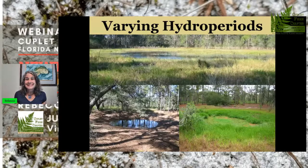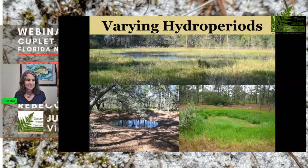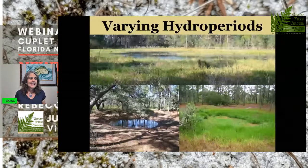And so one of the really interesting things about ephemeral wetlands is it turns out that it doesn't matter about the size of the wetland in terms of biodiversity, especially relating to amphibian species. So this is a picture of three wetlands that I studied using drift fences and funnel traps, trying to monitor what amphibians were using these wetlands. And the wetland on top is larger than an acre wetland. The one on the bottom left, you can see that's just like a live oak tree branch that's going over. So it's a very small wetland.